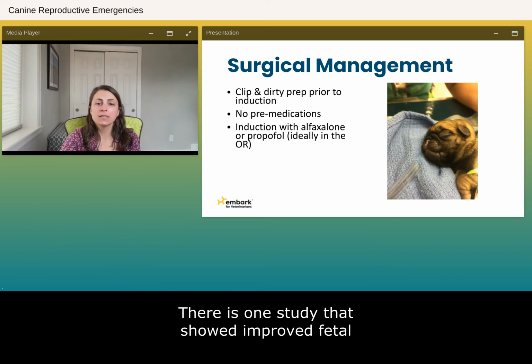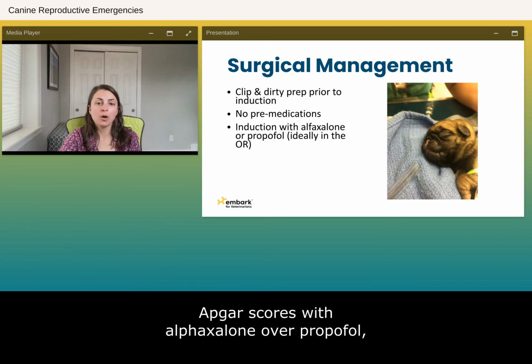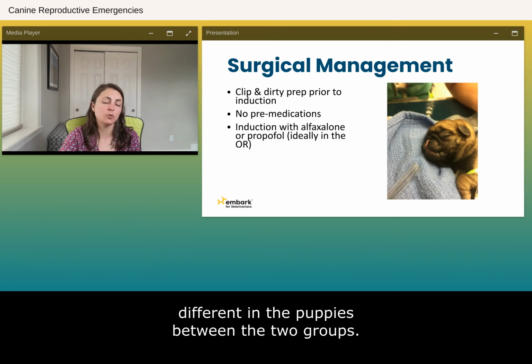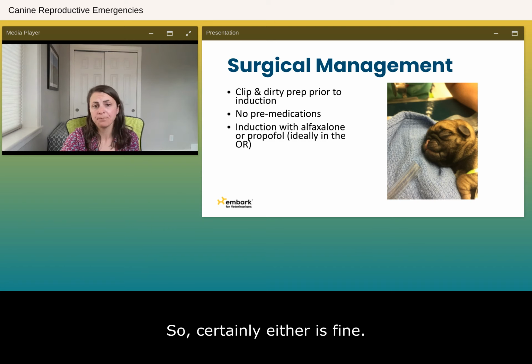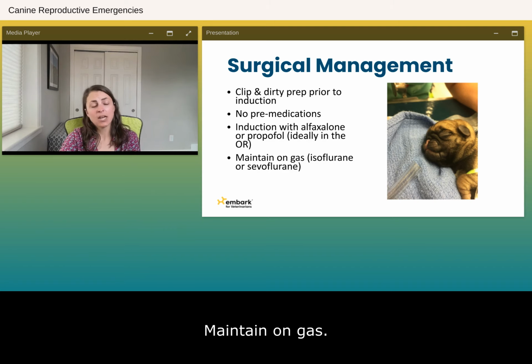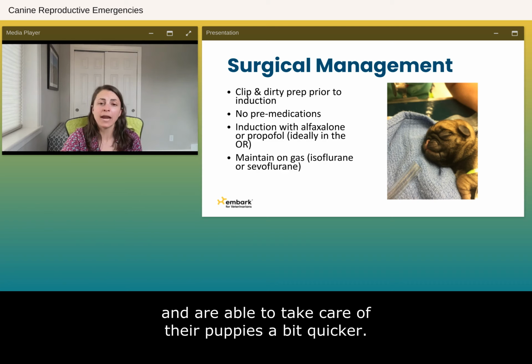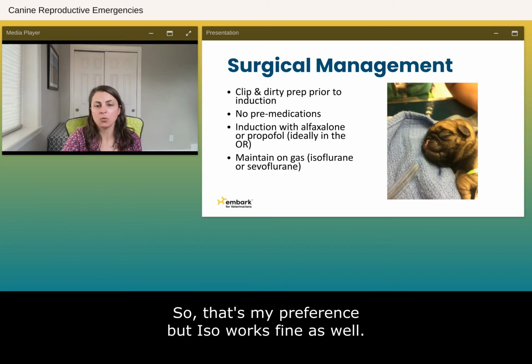There is one study that showed improved fetal Apgar scores with alfaxalone over propofol, but I've used both very successfully, and the survival wasn't different in the puppies between the two groups, so certainly either is fine. Maintain on gas. I like to use SEVO. I think they just pop up a little bit quicker and are able to take care of their puppies a bit quicker, so that's my preference, but ISO works fine as well.